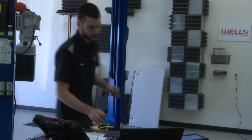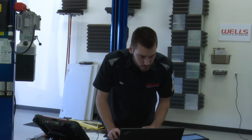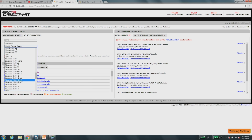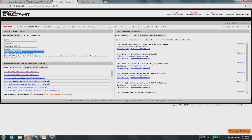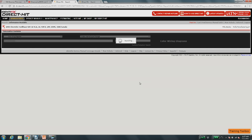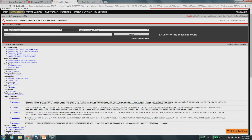All right, let's bring that back over. So let's talk about our Trailblazer. Let's first of all grab a wiring diagram. Now, my favorite part about this Trailblazer was the amount of information they actually had for this thing. So this is a 2005 Trailblazer with our good old straight 6 4.2. And we'll just grab a color diagram and find our secondary air injection solenoid.